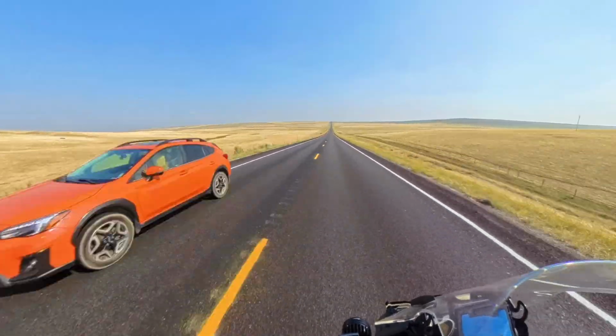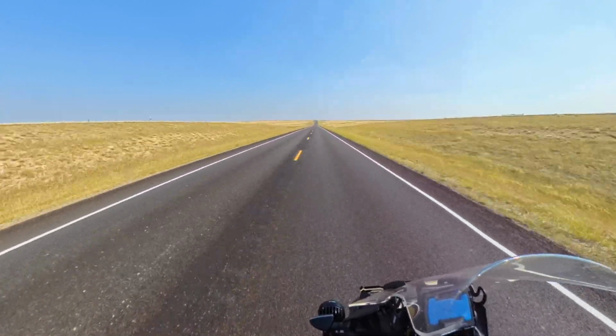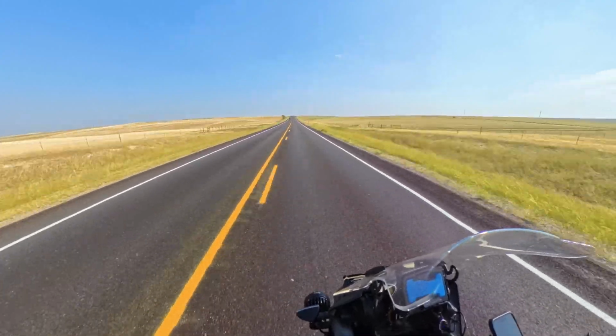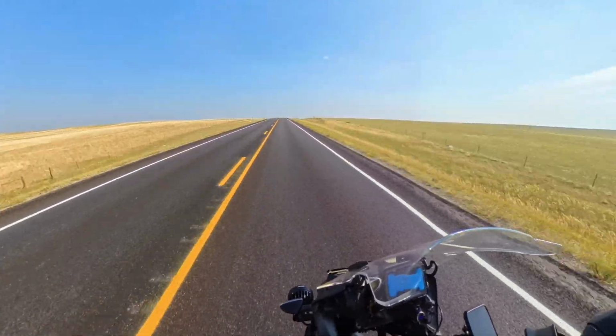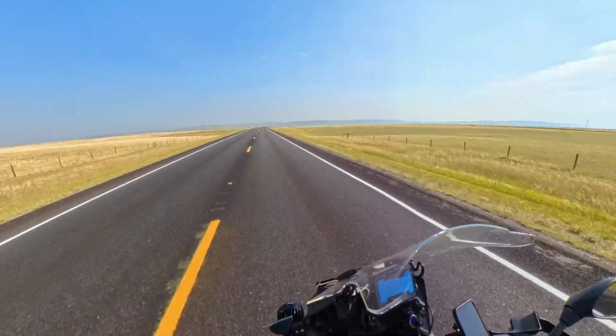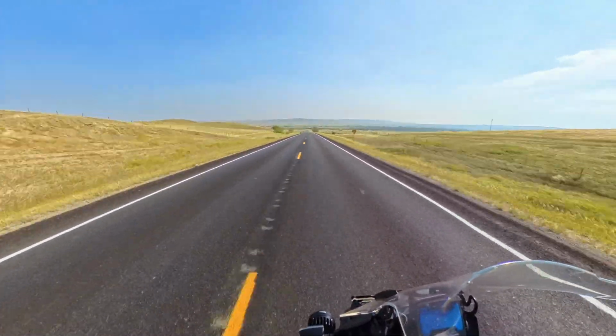Anyway. So this is Browning, Montana, and from here, of course, you take a turn south towards Helena. I actually crossed quite a few cattle ranches, and there was a lot of livestock around, and you see a lot of grazing and all that stuff happening. It's pretty cool.